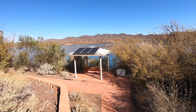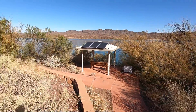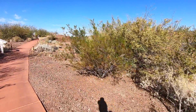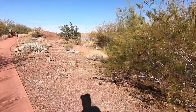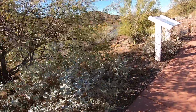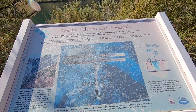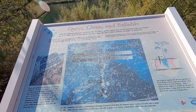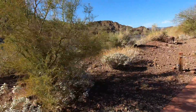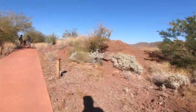There's another pavilion. How cool. This place is plush. I've never been down this far. Interesting. See what this sign says. Quiet, clean, reliable. I see they got drip systems, solar powered irrigation. Well, how cool is that?